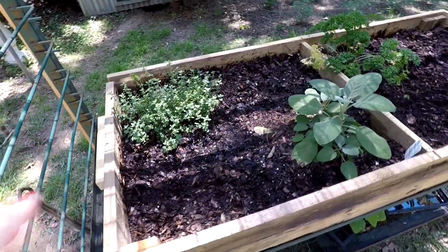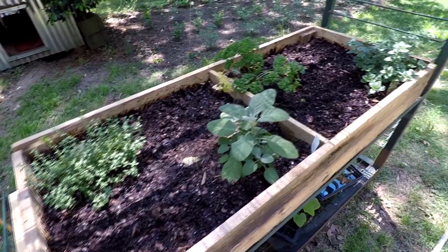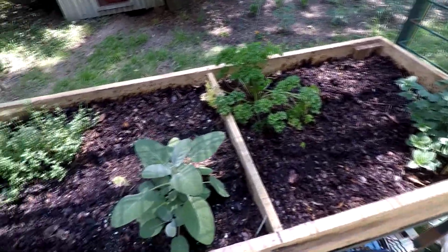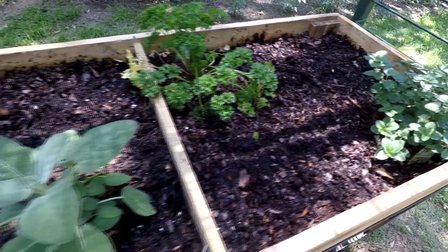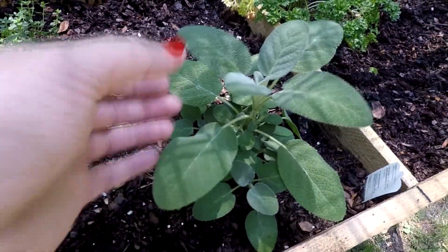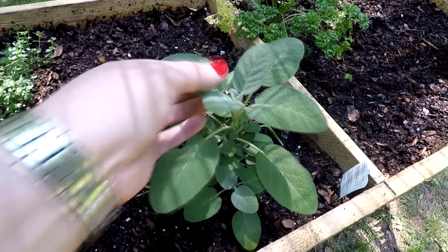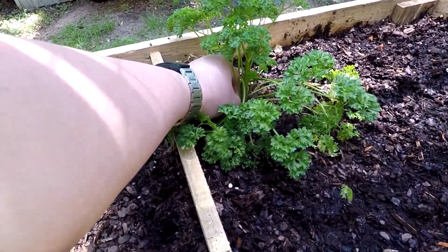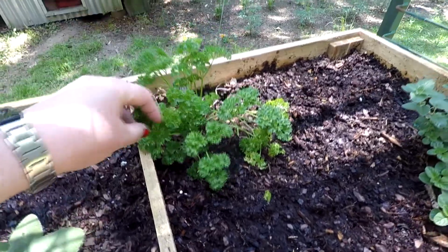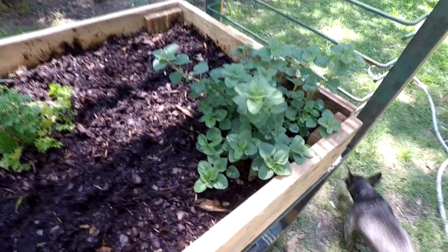Okay, so this is where we have the sage, parsley, oregano, and thyme. And I had shown you whenever we planted this, and they're doing really well. That one's wet. I was like, what is that shiny for? But it's wet. This has just been watered. But they're doing really well. This has a little bit of yellowing on it. I'm going to go ahead and just pick that off. But that happens sometimes with parsley. But they're looking good. And let's go on over here to the main garden.